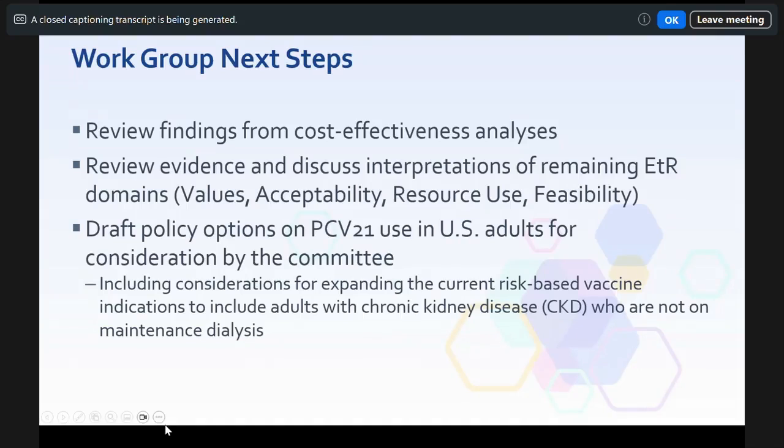This will include considerations for expanding the current risk-based vaccine indications to include adults with chronic kidney disease who are not on maintenance dialysis, and I will describe this further in the next few slides.